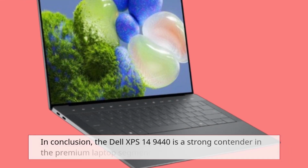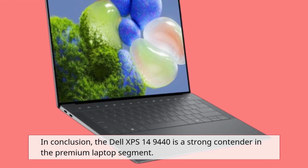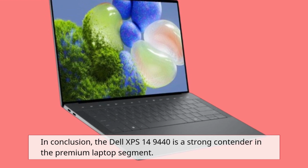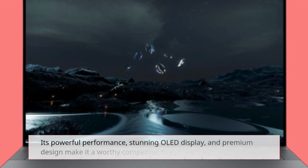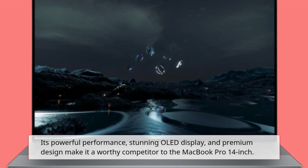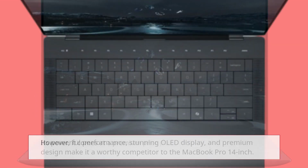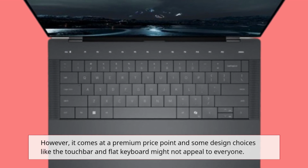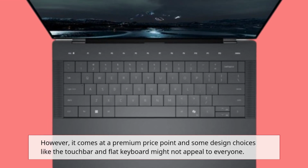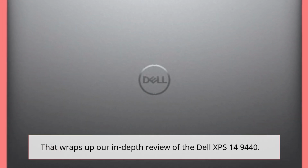In conclusion, the Dell XPS 9440 is a strong contender in the premium laptop segment. Its powerful performance, stunning OLED display, and premium design make it a worthy competitor to the MacBook Pro 14-inch. However, it comes at a premium price point and some design choices like the touch bar and flat keyboard might not appeal to everyone. That wraps up our in-depth review of the Dell XPS 9440.